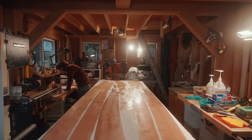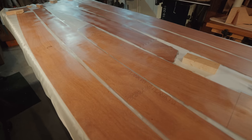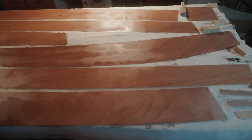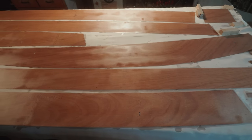I have to say, I was mighty pleased with myself when I walked in and saw all the nice glass on the planks that had worked out perfectly. I'm stoked right now. All the pieces are almost ready to start with assembly, and it has gone well.